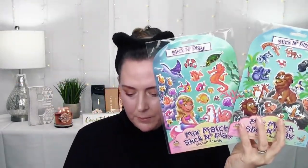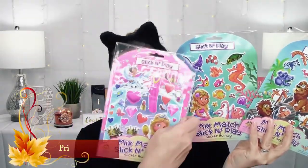Back to some stickers. I found these stick and play sets, mix match stick and play sticker activity set. One double-sided sticker play scene with reusable stickers. So I found these in a jungle theme. There is a mermaid theme or a sea theme, and then a Barbie doll type theme.